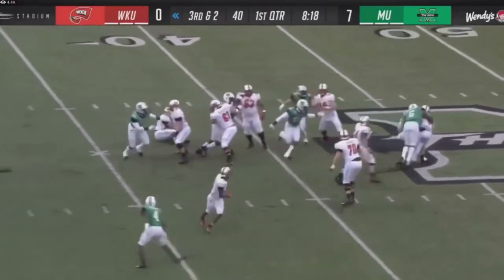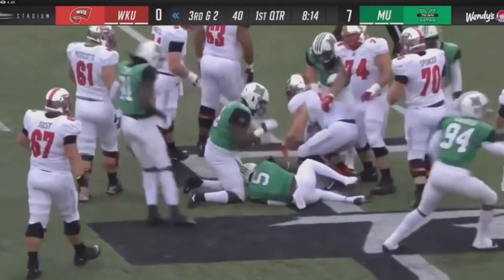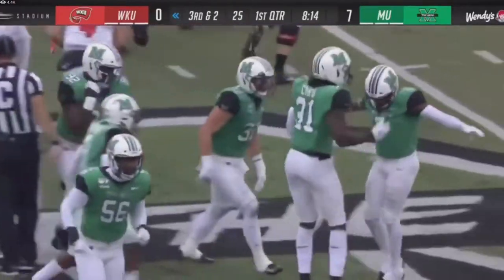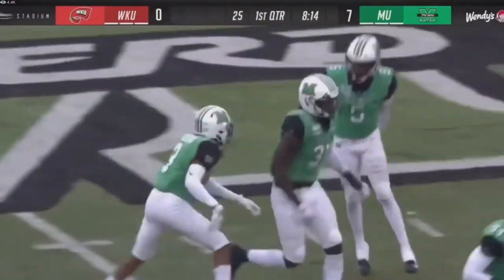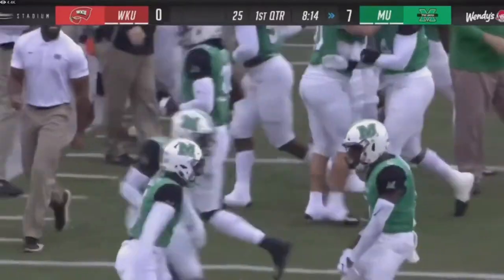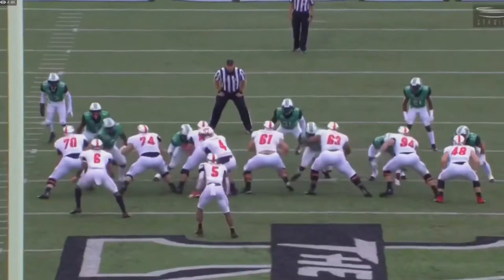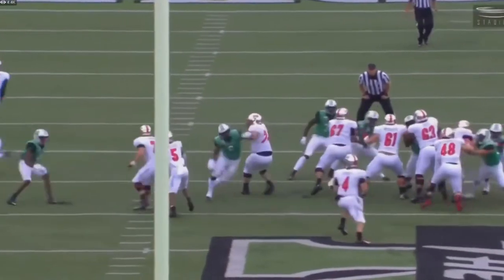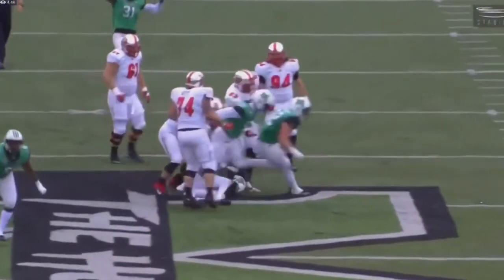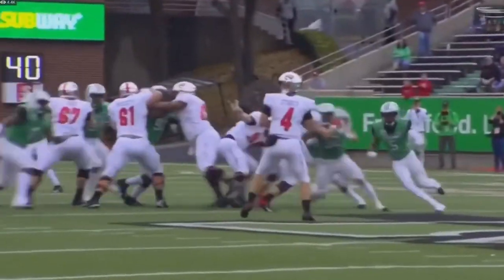Play action throw, single coverage, but it's a sack. Didn't have enough time. And the ball is out, Marshall has it. Two turnovers to start the game for Western Kentucky. And it's Kerryon Morrell again in the right place at the right time. Marquise Couch just beats the tackle here. Sack, caused fumble, recovered by Morrell.